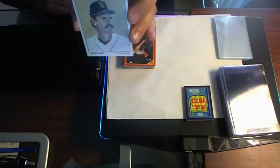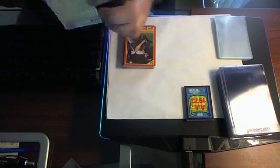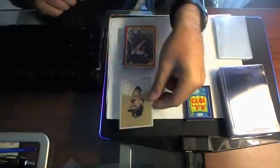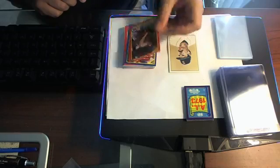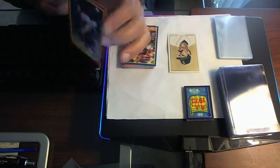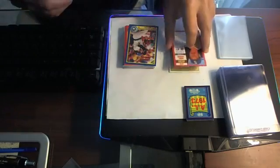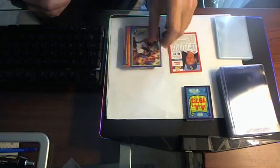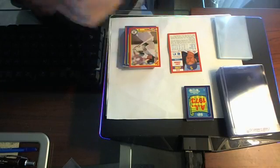First one is Wade Boggs Dream Team. It's a nice Wade Boggs card. I think it's worth a couple bucks. The Big Unit, Hall of Famer, Randy Johnson. Perfect game with the Diamondbacks. Mariners fans. Yankees. Astros for a short time. Another Hall of Famer, Paul Molitor. Twins manager.